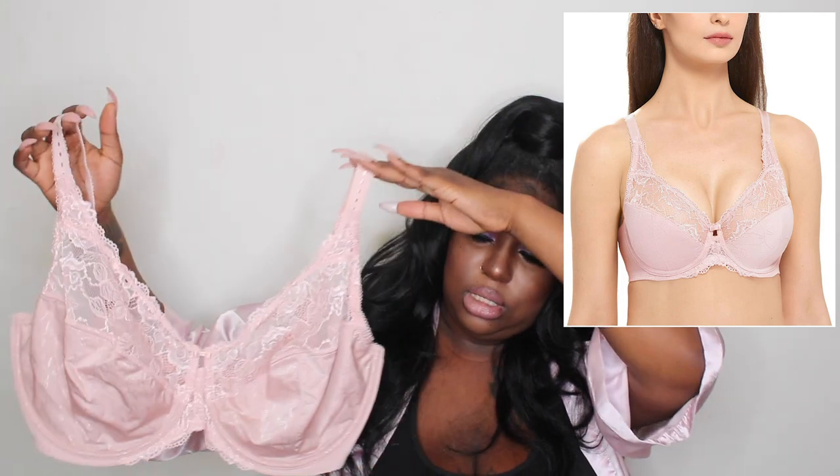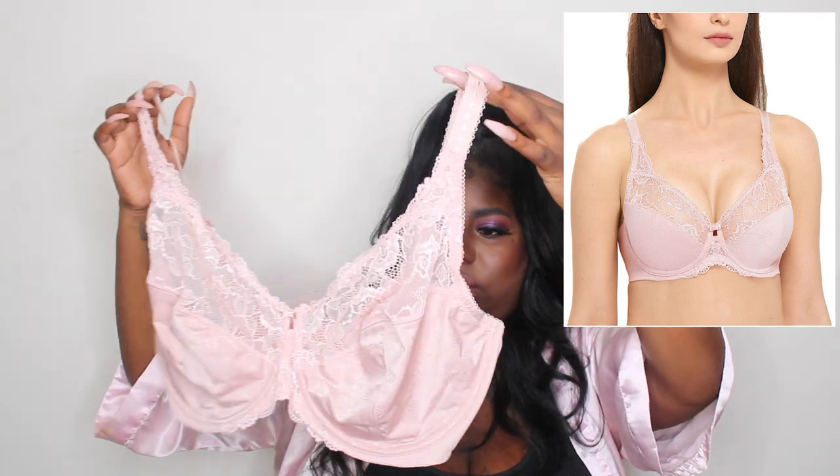Okay, so bra number three is the same as the first one. This one still has a tag. This is the minimizer bra, okay? So the balconettes are not minimizers, but the first black one I showed is a minimizer. So this is the Adobe Rose color.